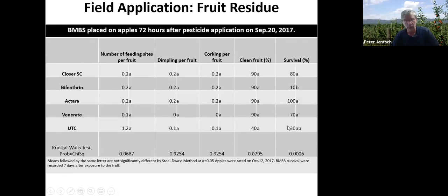So what happens after 72 hours? When we place the insects on after 72 hours with only residue on the fruit, we did see additional feeding across the boards, but Venerate actually looked a little bit lower numerically, not statistically, compared to the untreated controls. And the dimpling on the fruit also, Venerate looked really quite strong compared to the other treatments. Again, not statistically different. The corking on the fruit, same thing. A lot of variability with some of the other treatments, but across the boards, Venerate did not show corking on the fruit.